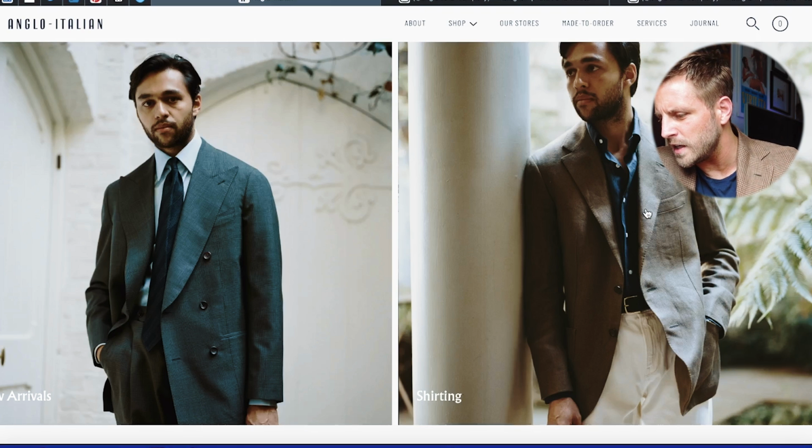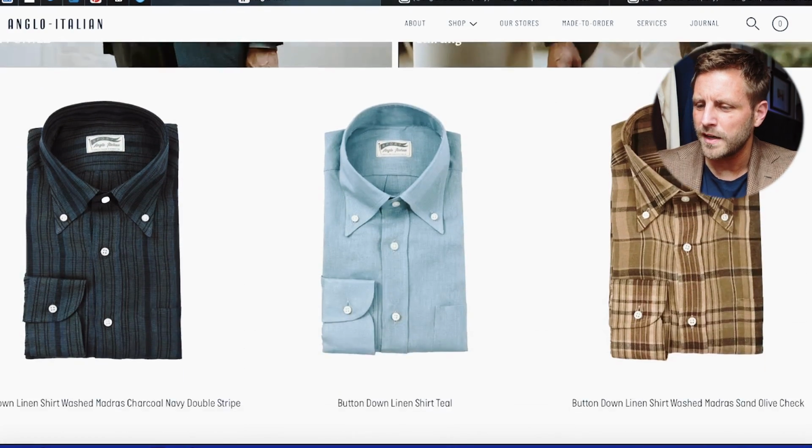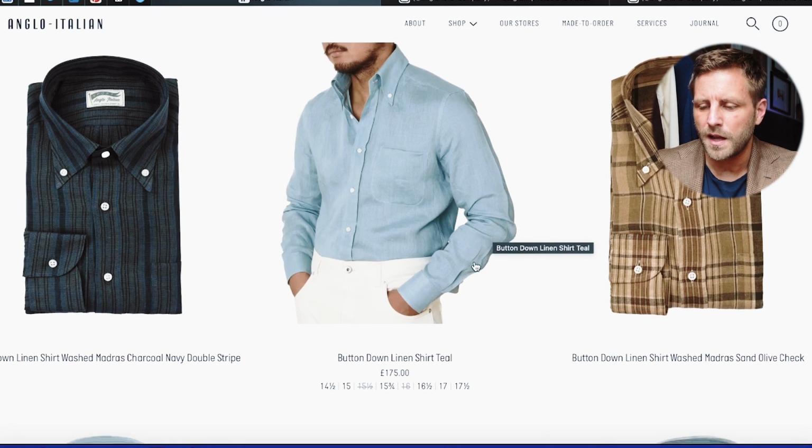The next one, the shirting page here, we've got what looks like a linen blazer, some high-rise white sort of jeans, I think, and a really lovely blue, what looks like a linen shirt. Here are their shirts. I've bought a couple of their shirts pre-owned now, so I've got this really lovely blue linen one and this cotton white and blue striped one, which is absolutely lovely.